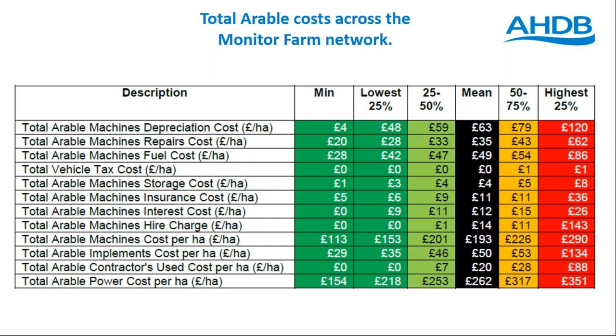But all the repairs and maintenance are lumped in together in these costs as well. And you can see fuel, minimum fuel cost, pounds per hectare, £28 for arable cropping, up to 86. And whilst you could sit there and say, well, yeah, the £86, a guy has got heavy soil and he's ploughing, it's not that much, is it, between 28 and 86? So there's an awful lot of range of costs that we encountered, as you can see here.